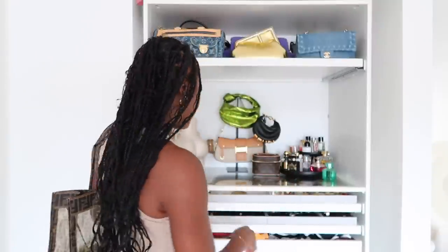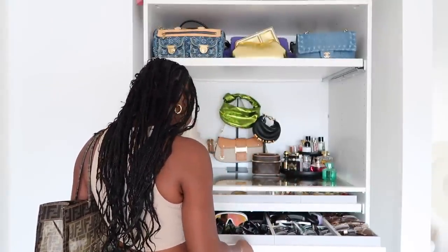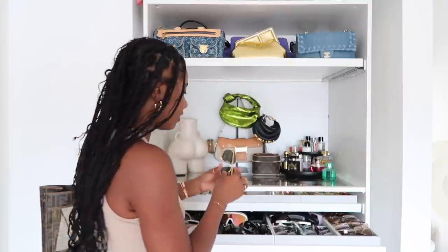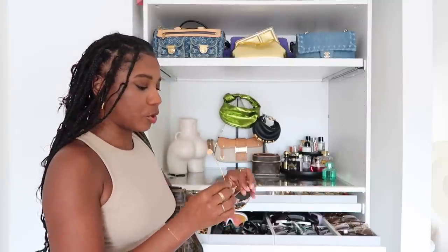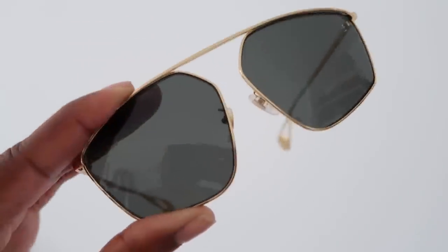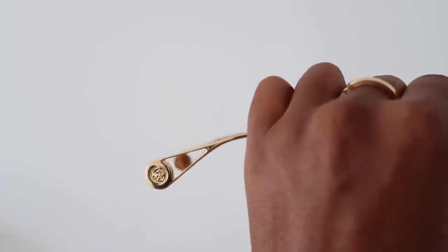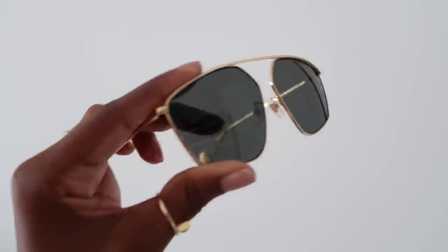Oh wait, we need a sunglass, just in case. I have been wanting to wear a pair that I just got in from Gucci. I got these at the Outnet and they were on sale. And I think they go perfectly with these Local European earrings. Super cute. That's gonna be the look.